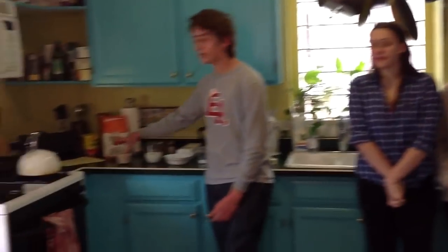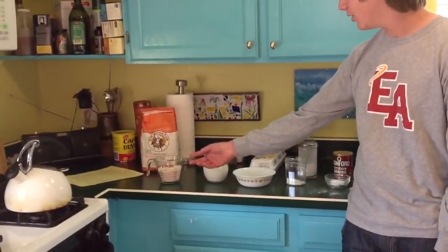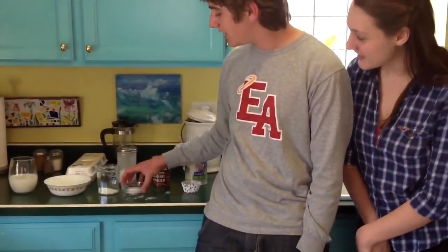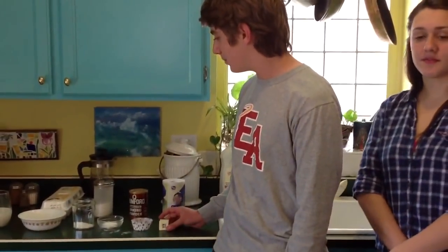For our pancakes, we have a few ingredients. We have 1 cup of wheat, or flour. We have 1 cup of milk, 1 egg, 2 tablespoons of sugar, 2 teaspoons of baking powder, half a teaspoon of salt, and 2 tablespoons of butter.